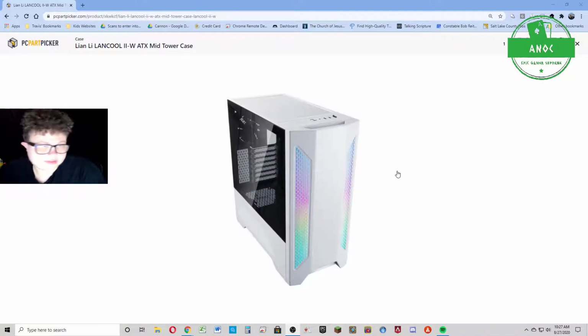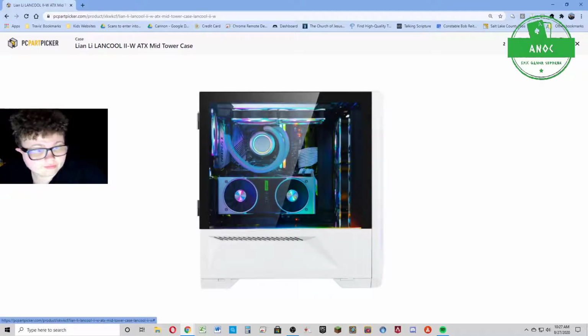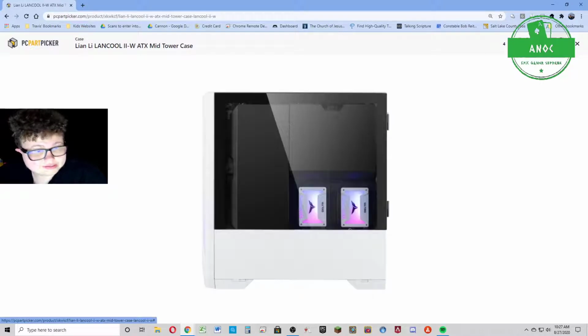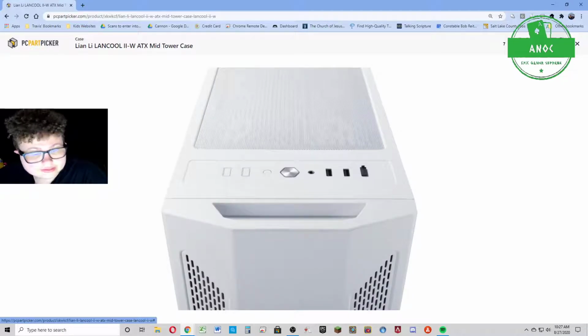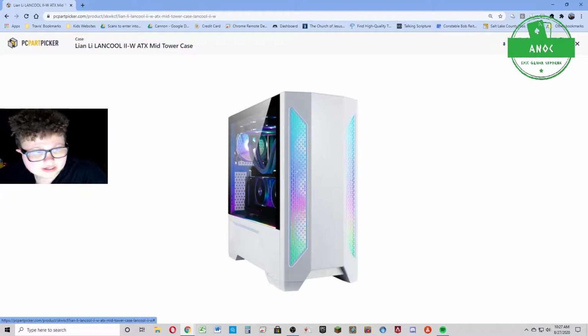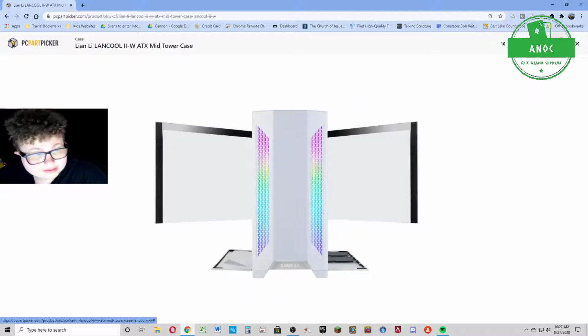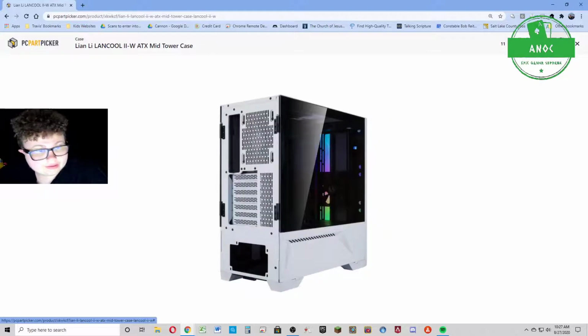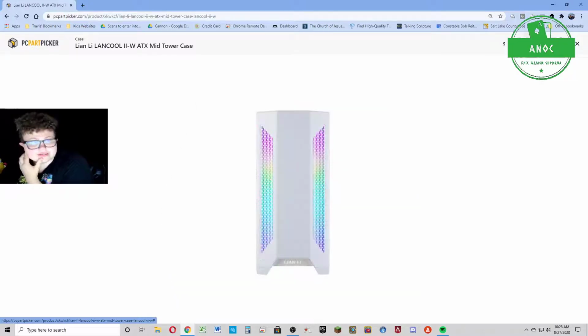As for this here case, we do get more pictures. It is white with a black interior. And it's got some nice RGB. It's got a nice mesh front, or mesh top, and somewhat mesh front. It's got RGB on the back, it looks like. Panels open up like that. It looks like the back is clear. Yeah, I think the back panel is clear. That's weird. You don't see that often, but I like it a lot. It's a good looking case.